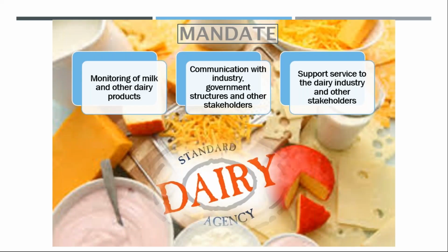The DSA's activities are determined by its mandate, which entails, first of all, the monitoring of milk and other dairy products, then communication with industry, government structures and other stakeholders, and also a support service to the dairy industry and other stakeholders. So that is our mandate.